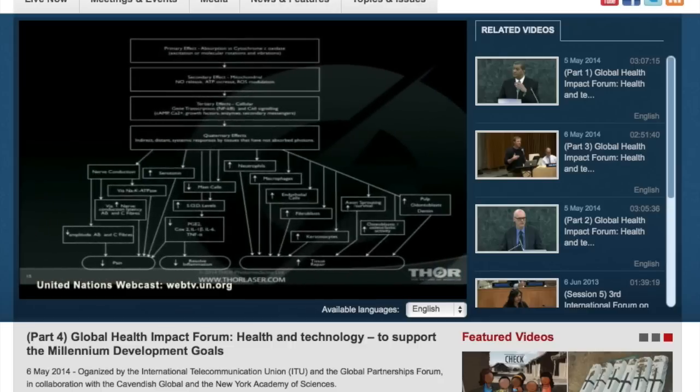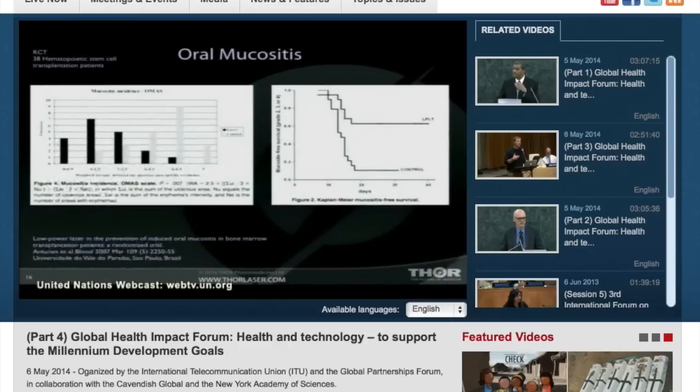There's a pathway, which unfortunately we don't have time to talk about. But let me give you some clinical trial examples. This is oral mucositis. There's 24 clinical trials showing that this treatment can reduce oral mucositis. This particular study is of stem cell transplant patients, so often children with leukemia will have this. This is where they might lose all the skin inside their mouth, all the way down to their anus, and have to be fed by tube for months.